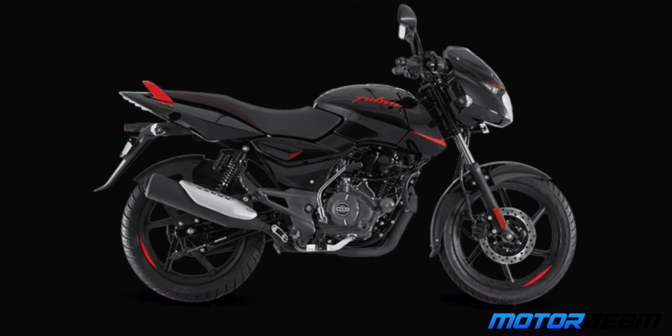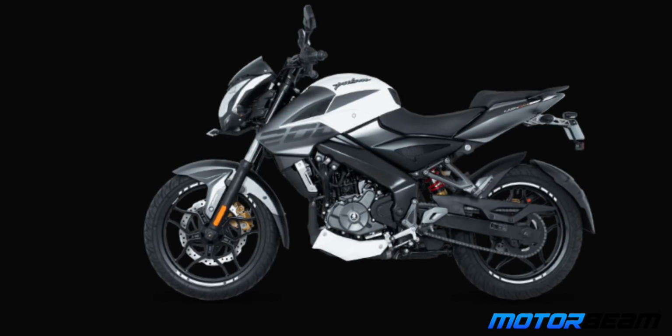The RV400 does not have any gearbox as it is electric, but it has 3 riding modes. The Pulsar, on the other hand, for a 125 gets a 5-speed unit, while the NS gets a 6-speed gearbox.